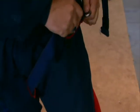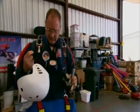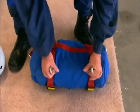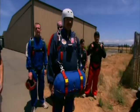It's just another day at the office for Chuck Fazer. He's preparing to kickstart the Golden West Air Show with a patriotic display. This has got the American flag in it. It's 20 foot by 40 foot and it weighs 46 pounds. It hangs actually down about 10 feet below me. It's quite impressive in the air.